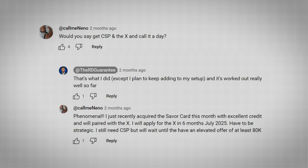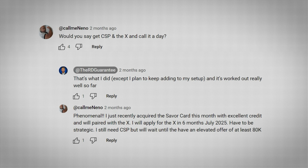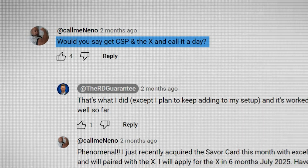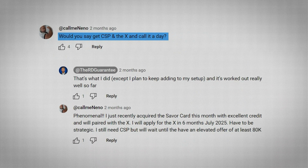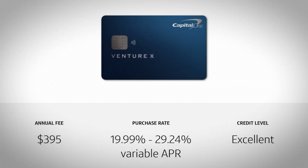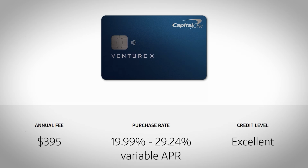Now, I have to give a lot of credit to Call Me Neo, who commented this idea on the channel as a really good partner for the Sapphire Preferred, just saying, couldn't you add the Venture X and stop there? And essentially bringing up the fact that you really can just pair these 2 cards together and call it a day. In fact, that's a core part of the strategy that I'm running right now, and I have to say from personal experience, it's been a really smooth ride. The Venture X carries a $395 annual fee. However, I'm super value oriented myself, and I really don't chalk that annual fee up to being very weighty at all.